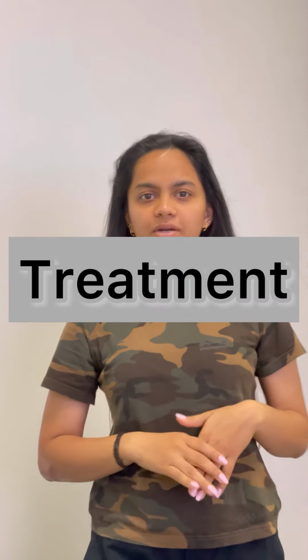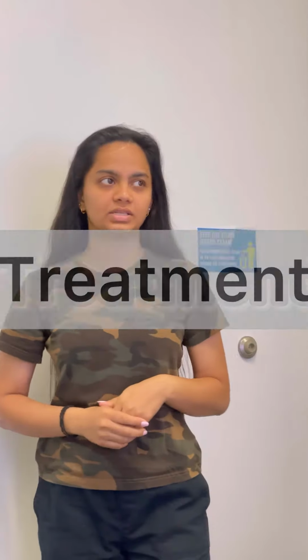For the treatment parameters of therapeutic ultrasound: ultrasound head size is 1 cm, mode is continuous, intensity is variable according to pain threshold but within 1.5 volts per centimeter square, range 0.1 to 1.5 volts per centimeter square, treatment timing is 5 minutes, and patient position is high sitting with a backrest.